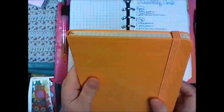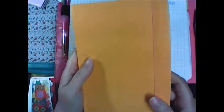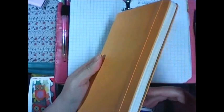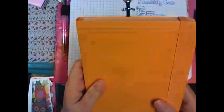I ordered this Moleskine, and I may be trying that out. So this will be not planning, it'll be just notes. And so it'll all be contained in one notebook.